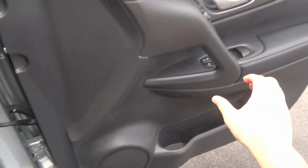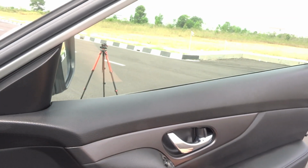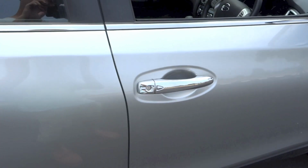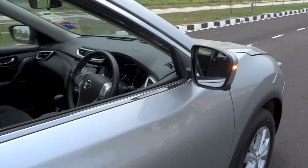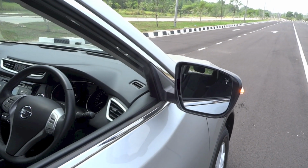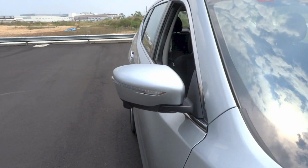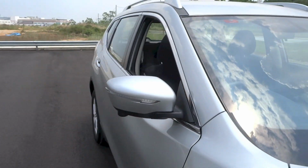In terms of safety, the pre-facelift X-Trail comes with 2 airbags, anti-lock braking system, electronic brake force distribution, brake assist, vehicle dynamic control, traction control, hill start assist, an alarm system, and mobilizer, and ISOFIX child seat anchor points for the outer 2 mid-row seats.